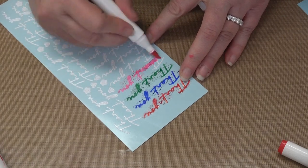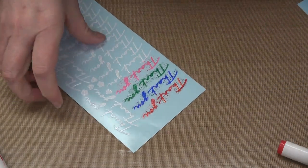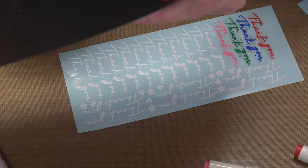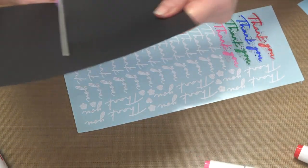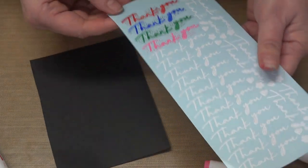What color project are you working on? What do you need them for? Can they go on black paper? Well, sure, why not? They're not translucent or transparent.